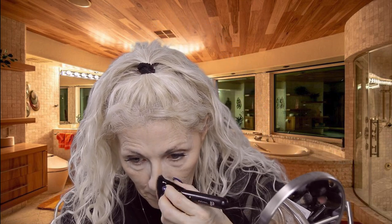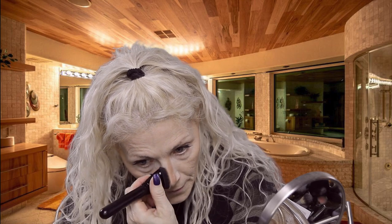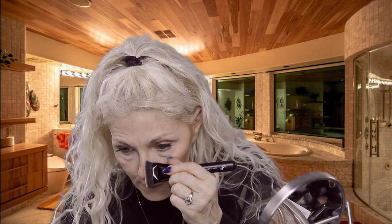Then I'm going to grab my contouring brush from e.l.f. Same powder. And do my nose.